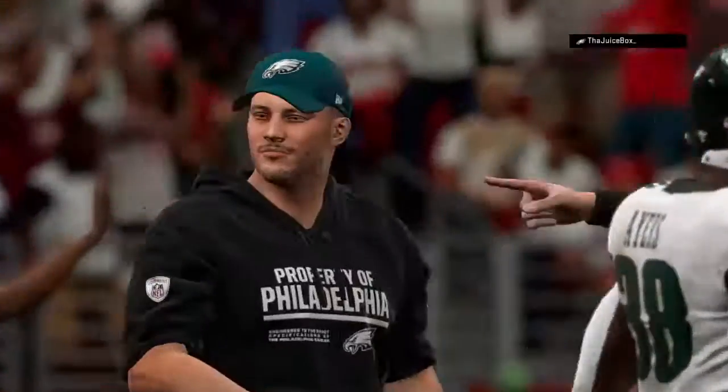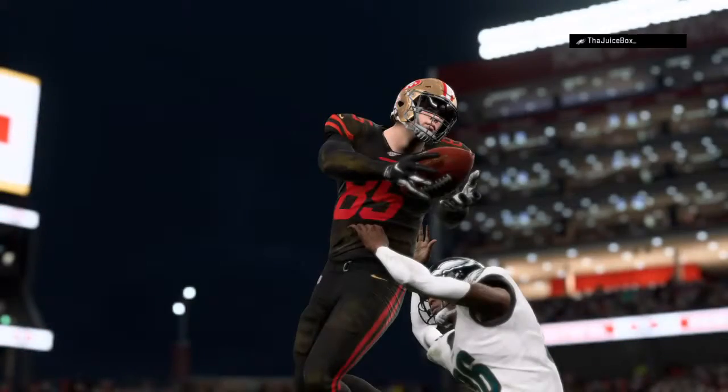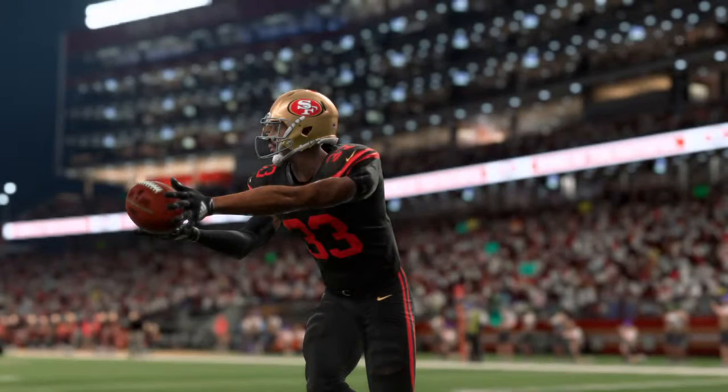So the victory here for San Francisco, and it was their defense that really made the statement after the break. They pitched the second half shutout.